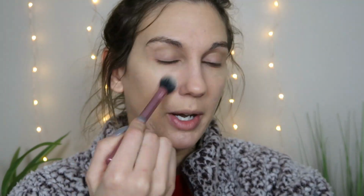So I'm just going to lightly tap over that, and then I'm going to use the Number 7 powder. I mentioned this in the drugstore video, the Lift and Luminate powder. I have the shade Light Medium. Great dupe for the Charlotte Tilbury. People have been telling me that for years. I finally bought it in 2020. I'm going to use this first to set my under eyes, and then I'm going to take a larger brush and use that to set my whole face.